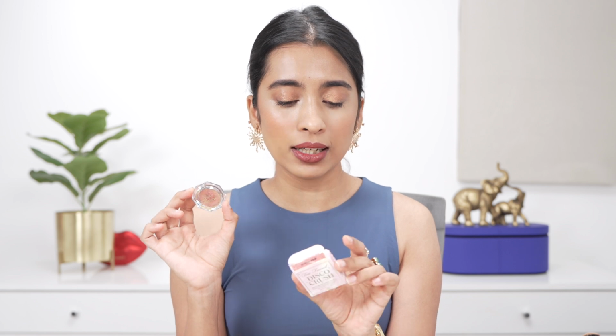And another product that I picked up from Too Faced, this one is their Disco Crush Multi-Use Eye and Face Sparkle. This is in the shade Mystic Pink. It's what I have on my eyes right now, and I don't know why not a lot of people talk about this, but this is such a beautiful product. It is so shimmery, so beautiful. It looks ethereal. I love it.